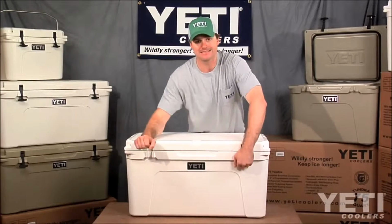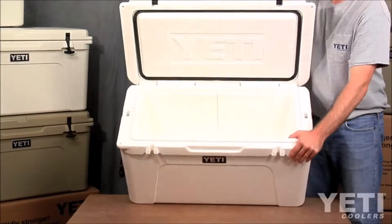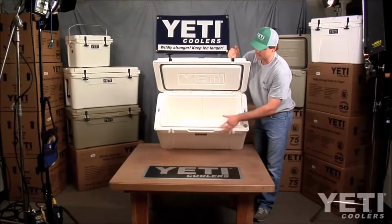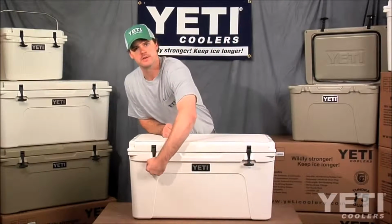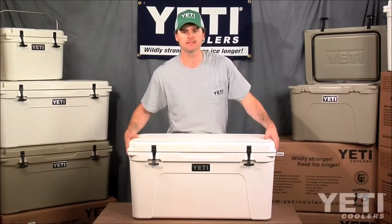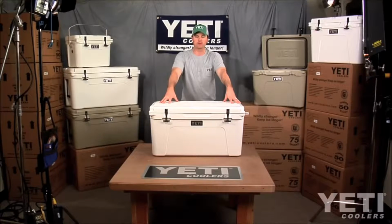In terms of capacity, the 75 can hold over two cases of drinks with plenty of ice and even leftover room for food. It's large enough to keep a limit of redfish or some smaller offshore species. The 75 is a very popular choice for white-tailed deer hunters because you can hold one or two clean quarter white-tailed deer. It's a great cooler for large tailgates or large family barbecues. All around a really good versatile cooler.